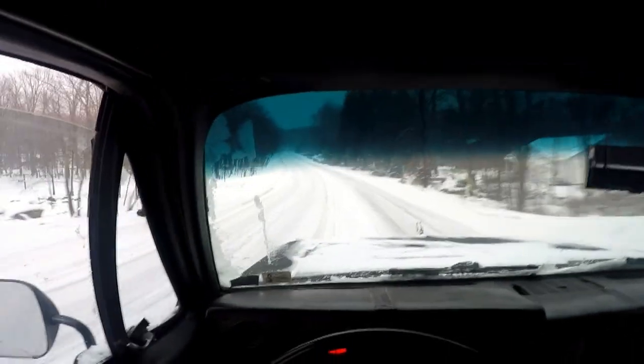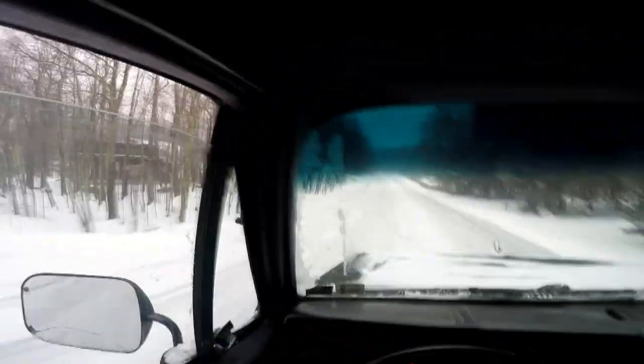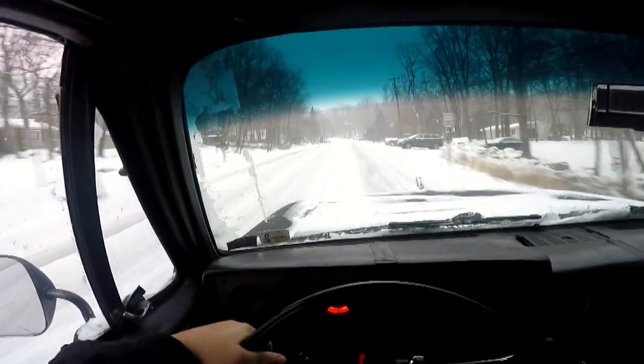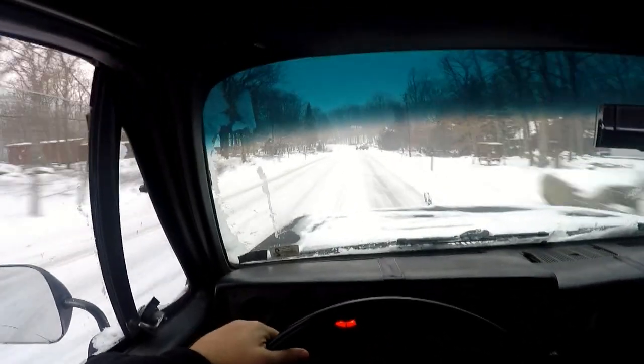Dangerous as it is beautiful. I love the snow. I love having it. I just wish I never hit the roads, you know? Another Jeep.